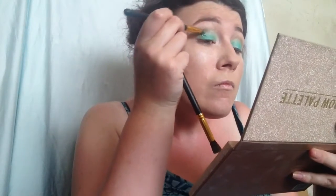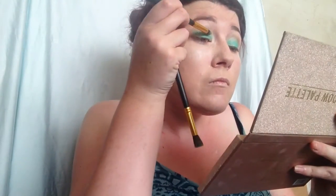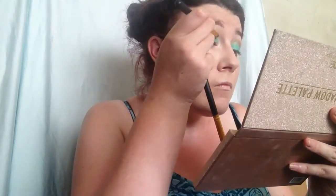Now I'm packing on the darker eyeshadow, and this is so lovely. I just love this color. I love it. I added a little bit of light brown from the designer brand's rose gold palette, and it turns it into this stunning khaki green color. So I just loved how it looked in the end, and it helped to blend out more.